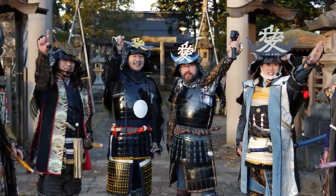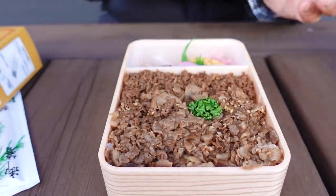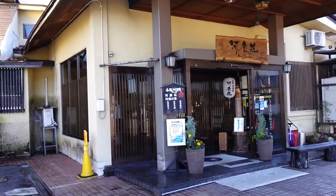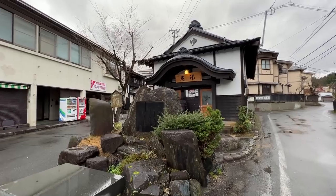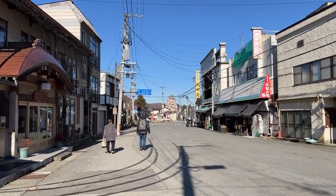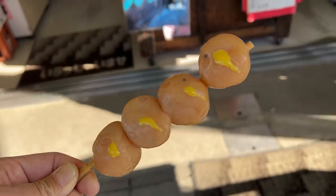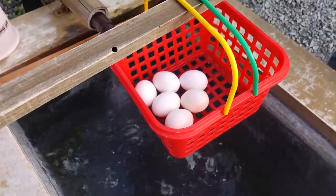You really don't want to miss that video because we ate a lot of delicious food, including the famous Yonezawa beef. Today we're going to be staying at a traditional Japanese inn, or a ryokan, located here at Onogawa Onsen. Of course, we're going to give you a tour of that place. Satoshi knows exactly what to eat here, including the Yonezawa ramen, the tamakonyaku, as well as the special egg.